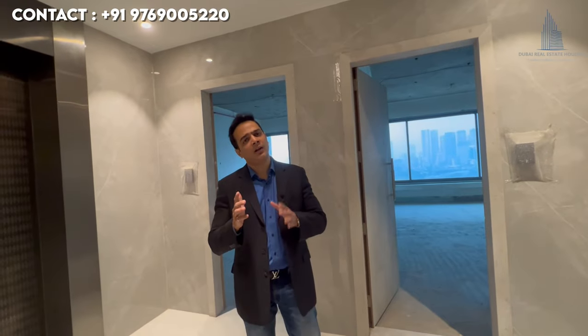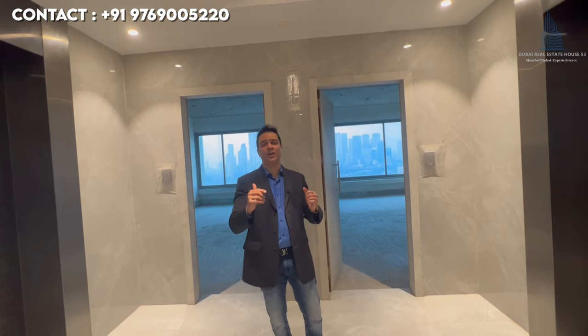We've already seen the beautiful show flat. I really didn't want to leave it and I wanted to keep it for myself, but guys, you need a hefty pocket for that. No, I'm kidding. You don't really need those hefty pockets because they are very well priced. They're pretty reasonable that way compared to the areas and the views, the facilities, the amenities, the privacy. I can go on. But here, let's come to the reality.